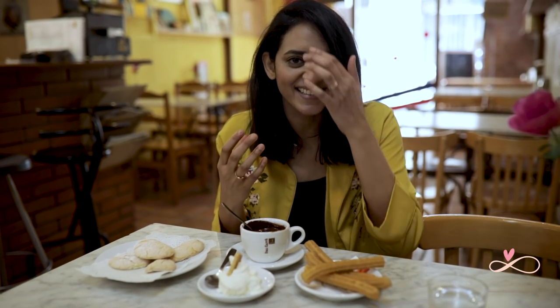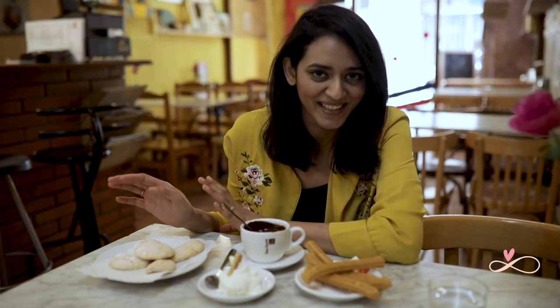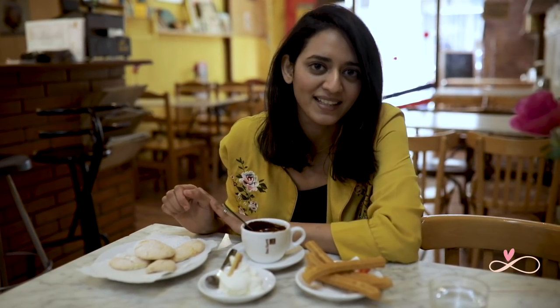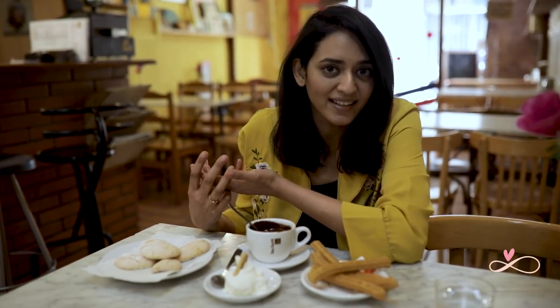You have pictures on the wall of the family members, the grandparents and their grandkids, and the owner was extremely entertaining, funny, welcoming. He sat with me for a long time and spoke about the place, about his family, the food he makes here, and cracked some jokes. So overall, I get such a nice vibe from a place like this, and this is what I look for when I enter a place.